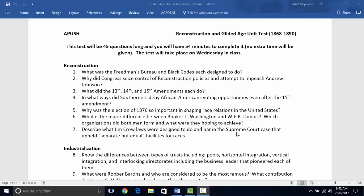Number 5, why was the election of 1876 so important in shaping race relations in the United States? Because in the election of 1876, remember, nobody won the electoral majority, and so it went to the House. And if you recall, the Compromise of 1877 took place. The Republicans gave up on Reconstruction. They removed troops from the South, which was key to enforcing Reconstruction laws. When the military was there, the Republicans in Congress and the North could force the South to follow the rules. The moment they're gone, there's nobody there to enforce the rules anymore, and the South just ignored them.